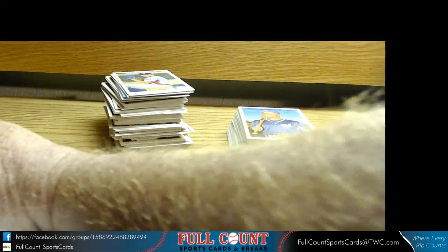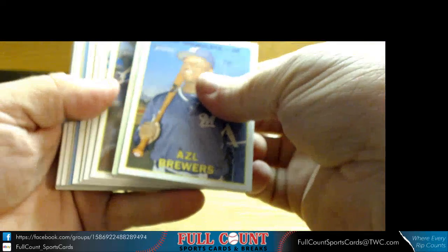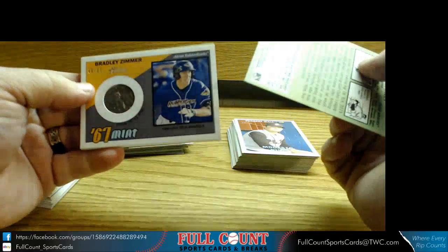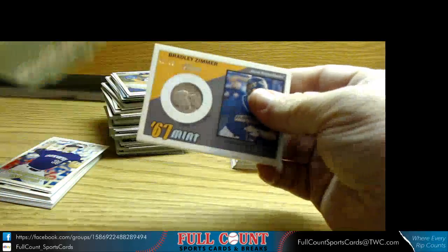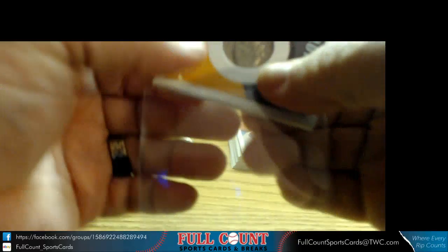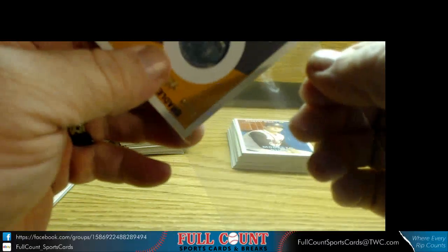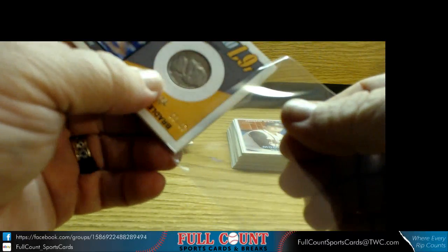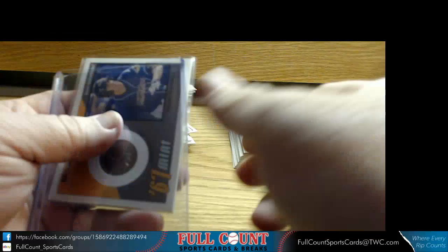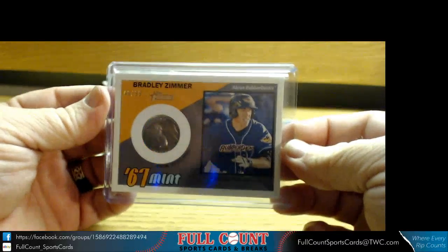Another one of the coin cards, it looks like. Bradley Zimmer, number 49 of 99 for the Akron Rubber Ducks. That is for the Indians also. Number 49 of 99.